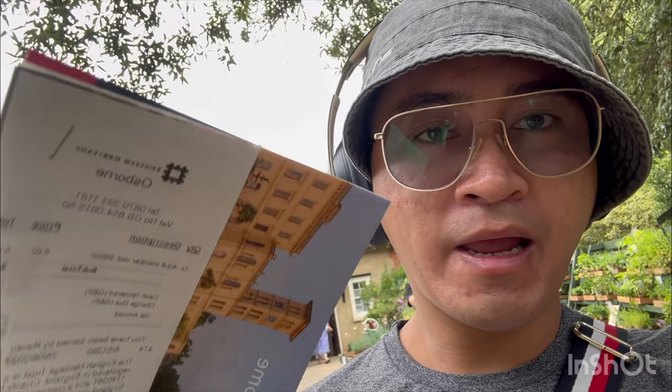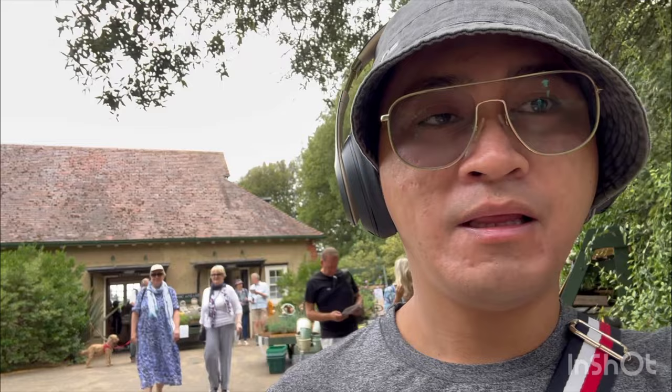I got it sorted. I don't have the actual card with me, but the lady got it sorted for me, even though I don't have the card and I'm not going with that friend who paid for it. So it's time to go inside.